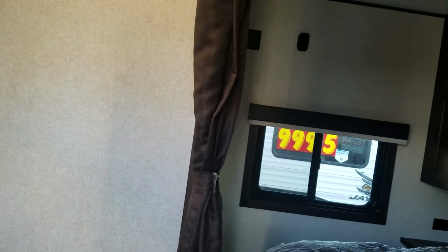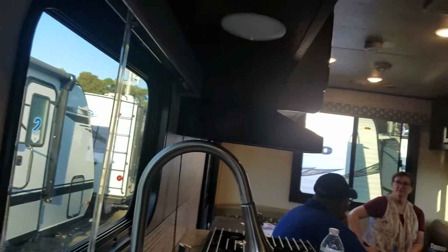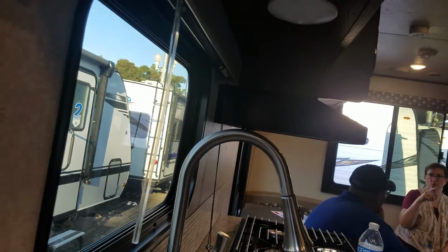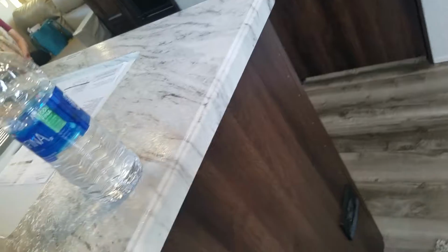You can put a TV back there. You got a TV up there. You got these huge windows back there. It just lets all kinds of air in. It's about, I don't know, $8,000 cheaper than the other ones.